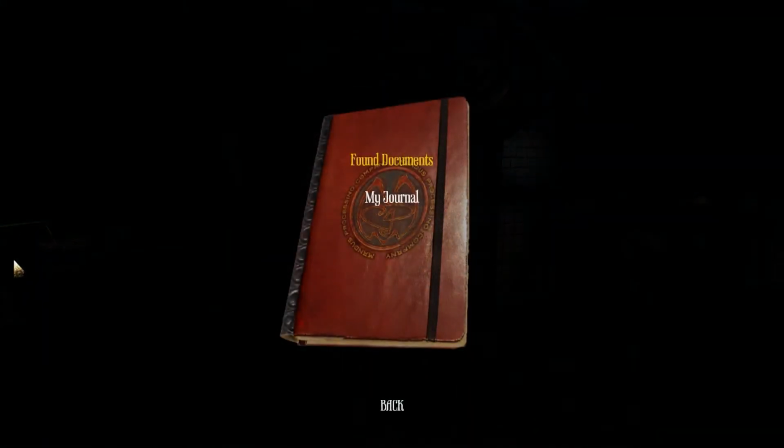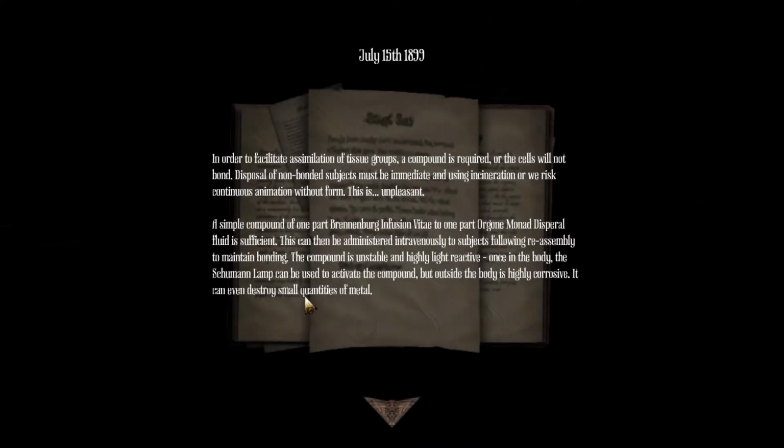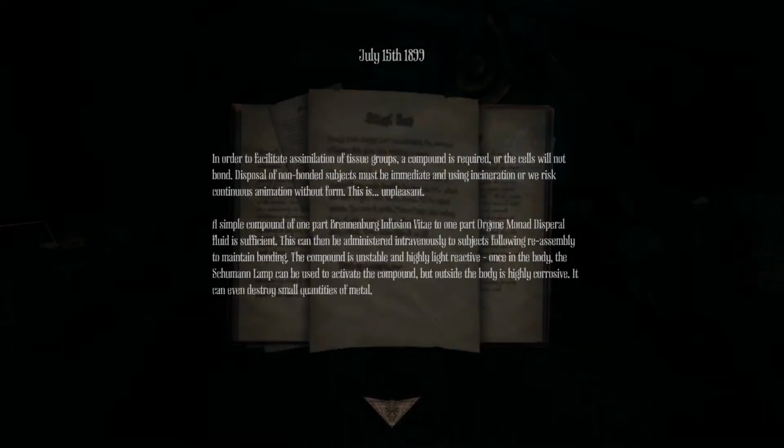Right, so I've had a look around and worked out what the problem is. It's in the journal. In the found documents. It says in here, I completely forgot about this, it's highly light reactive and the lamp should be able to activate the compound. And I got it right. There we go. There we are. That was the problem. It's just the lamp was a bit.